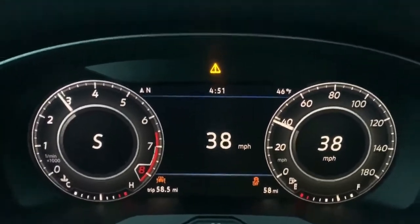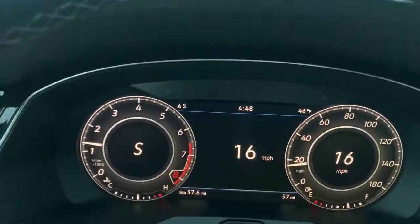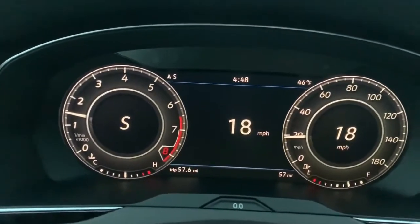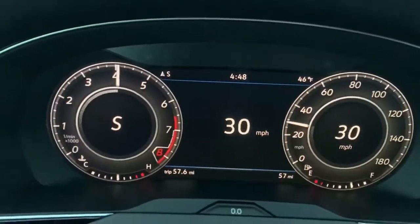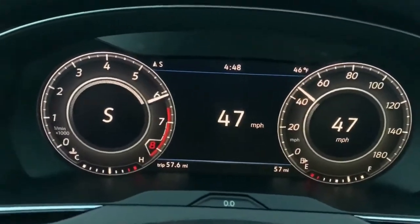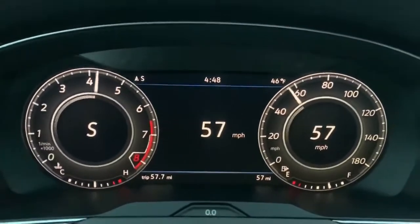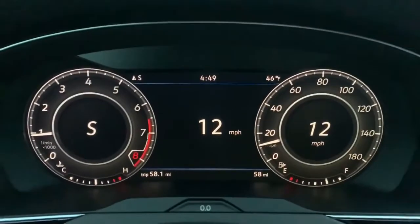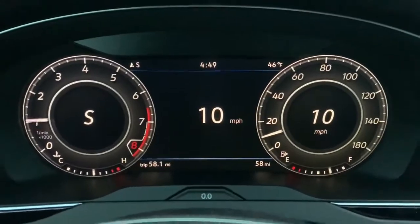Now we'll do some roll-on throttles. All right, let's change it up a little bit. Let's do a roll-on throttle from 20, and then just get up to speed a little bit from there. So 20, and we'll punch it. Had a little delay on the throttle there, but we'll do a roll-on throttle from 10. Let's slow down, slow down, slow down. There's 10, and punching it.